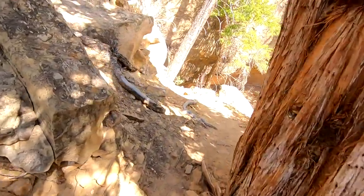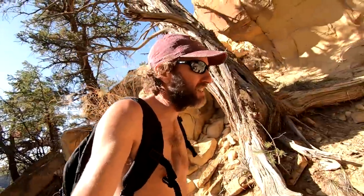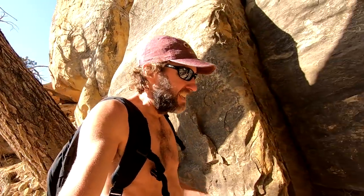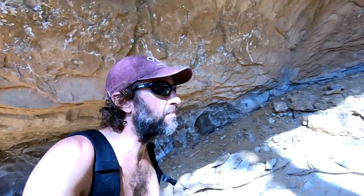So it's starting to become apparent that the 2.4 miles that I was thinking of has to be one way, not round trip, because there's no way that that was only a mile and a quarter to this point, and I'm not even to the end of the trail yet. So it's looking like this is a 5 mile round trip.